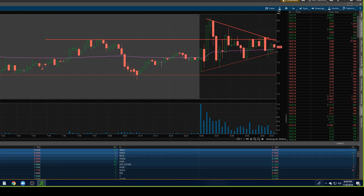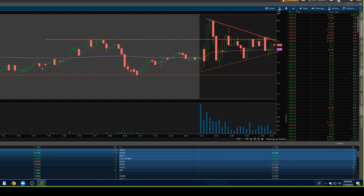I wanted to get as close to that trend line as possible. I actually had an order out here at like 811, 810, that doesn't get filled on the bid side. And really quick, why do we want it to get close to that resistance trend line? It gives us a what? Anybody in the chat know why we want to be closest to that trend line for us to enter the trade? Tighter risk, exactly.